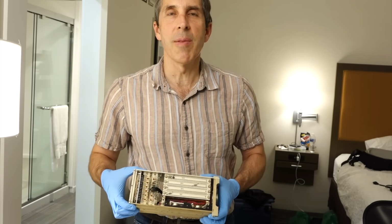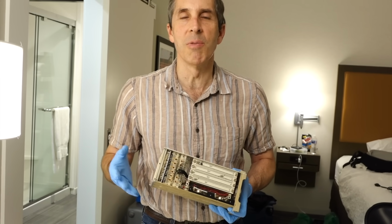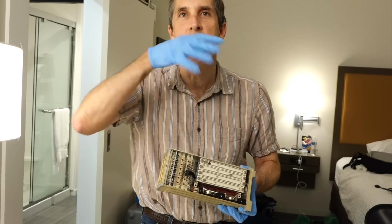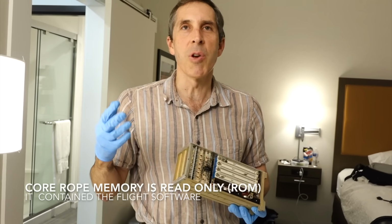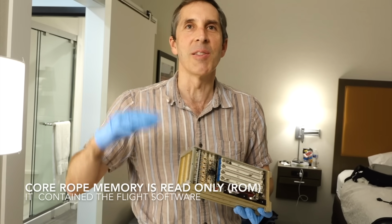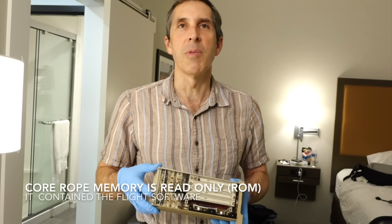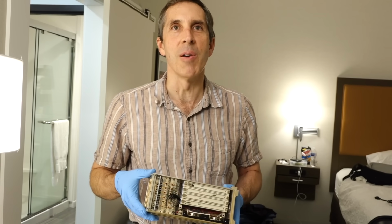So to store the program for the Apollo guidance computer, it uses a special form of read-only memory called core rope, where they've wired wires through these cores to make the ones and the zeros. So the program is actually physically wired into these massive cores. That's what we would call ROM today. So that was the firmware, right? Yes, that's the program in ROM.